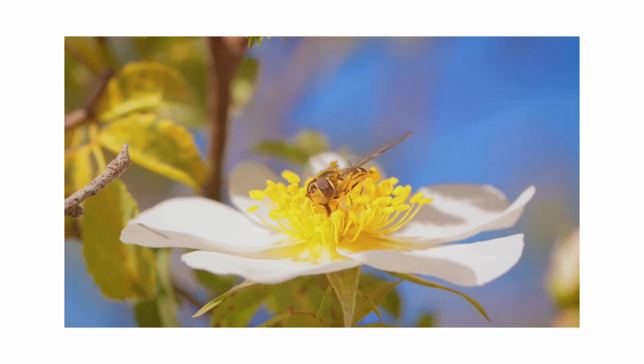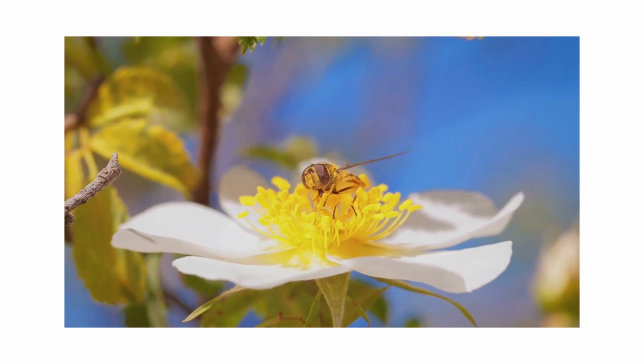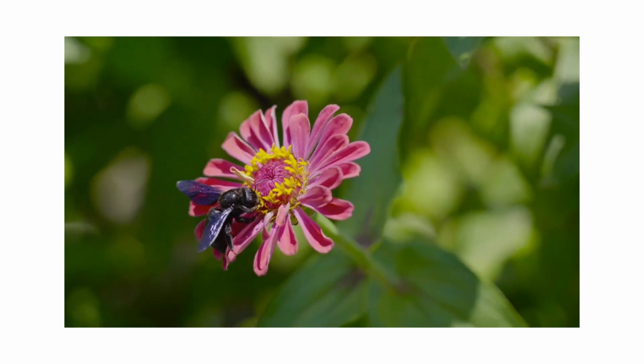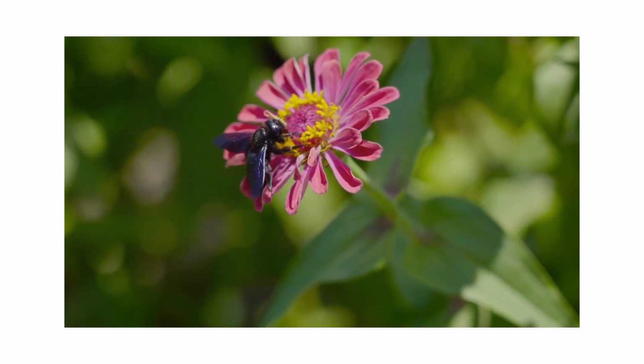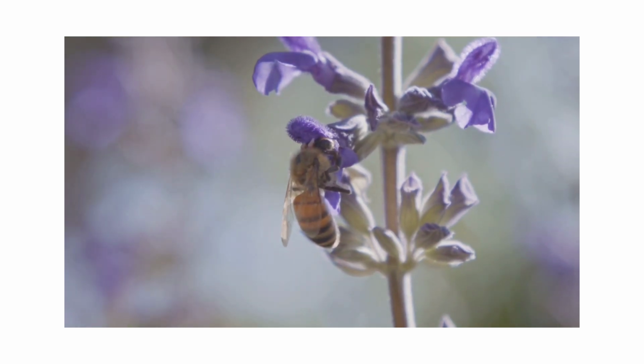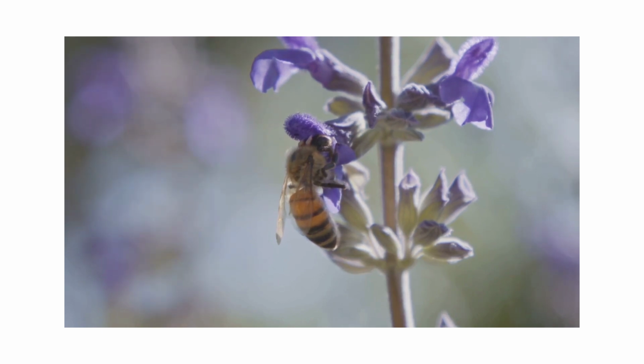By providing a haven for pollinators, Joe-pye weed helps to support a healthy and diverse ecosystem. These insects play a vital role in our environment, and their decline in recent years is a cause for concern. By planting Joe-pye weed and other pollinator-friendly plants, we can help to reverse this trend and ensure that these vital creatures continue to thrive.